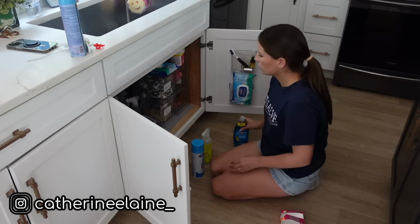I really do use the majority of the things that are in my baking cabinet. I really do love baking, so I'm not going to get rid of things from this cabinet, but I did have a couple things I wanted to move because I was having a hard time closing this cabinet because there was stuff poking out of it.